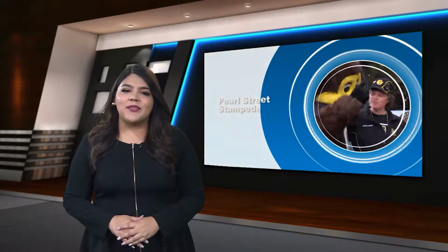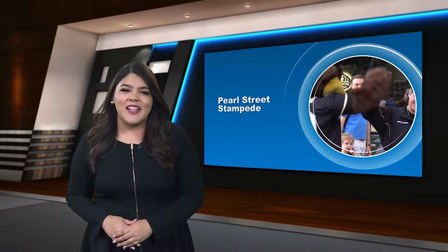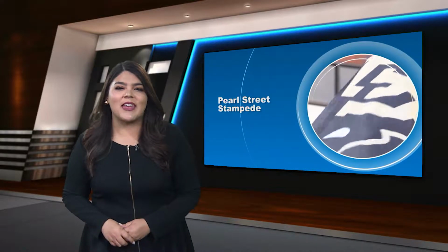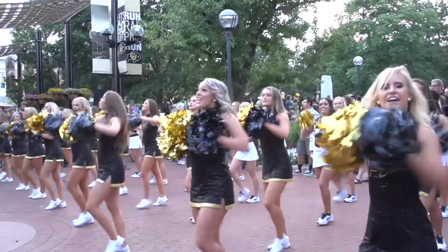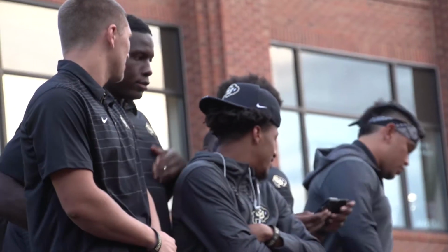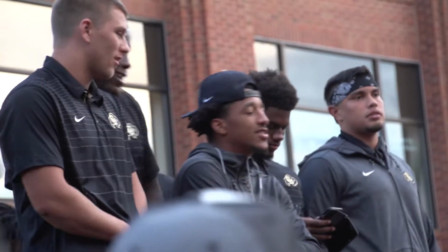Classes started this week for CU Boulder, which means college football season shifted into gear as well. This week, Pearl Street put on its black and gold to kick off CU's first football game of this season. For more than a decade, Pearl Street Stampedes have united thousands of Buffs fans. A day before each game, players from the CU football team and coaching staff are greeted by spectators at the downtown destination. Music is provided by the Golden Buffalo Marching Band.